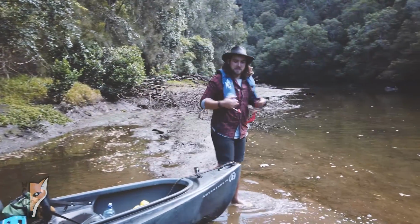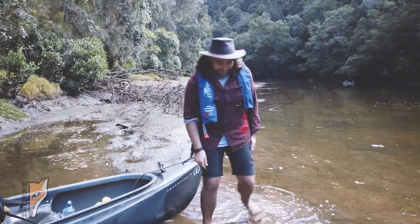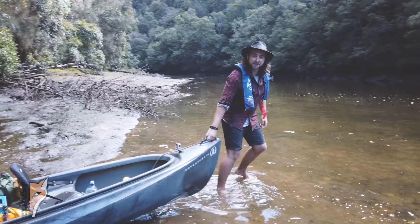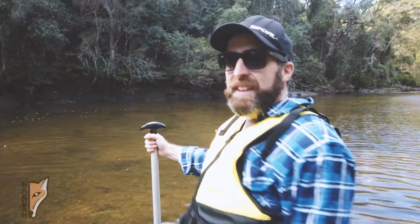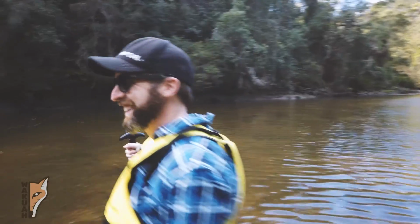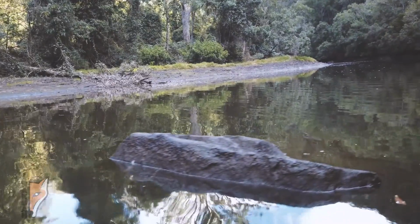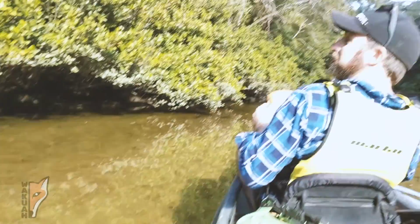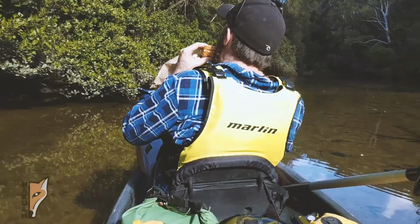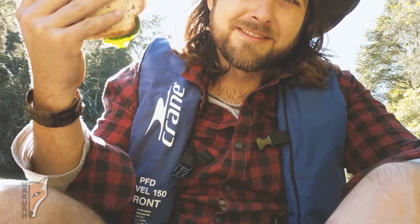I don't think we'll need these. Look how shallow it is. The canoe down the creek, eh? It's hard going. That's alright. We're stuck again, so we decided to take advantage of that. Enjoy a homemade sanger.